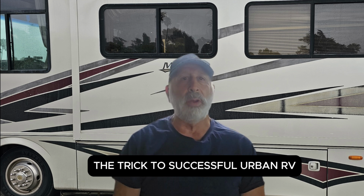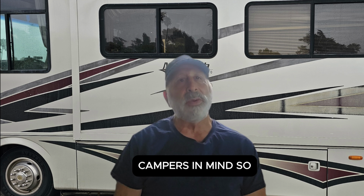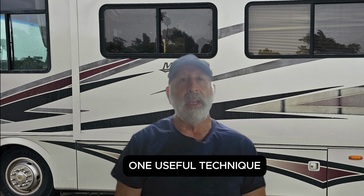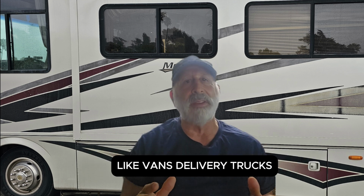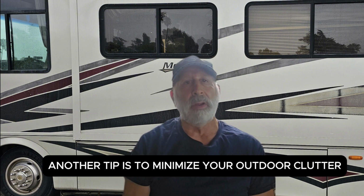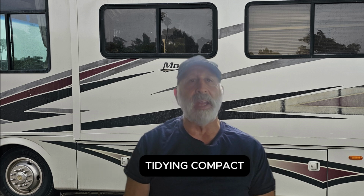The trick to successful urban RV camping is to blend in seamlessly. Cities aren't typically designed with RV campers in mind, so it's important to make your vehicle look like it belongs wherever you park it. One useful technique is using window covers to keep your activities private and your RV low profile. Parking next to similar-sized vehicles like vans, delivery trucks, is another good way to avoid drawing attention to yourself. Another tip is to minimize your outdoor clutter. Avoid setting up chairs, awnings, as these can give away your presence. Instead, keep everything inside your RV tidy and compact.